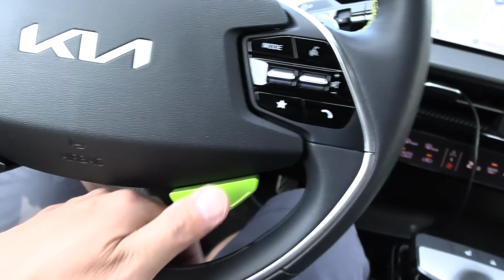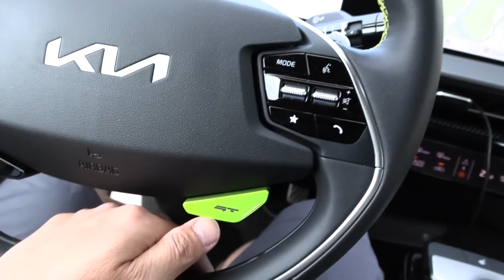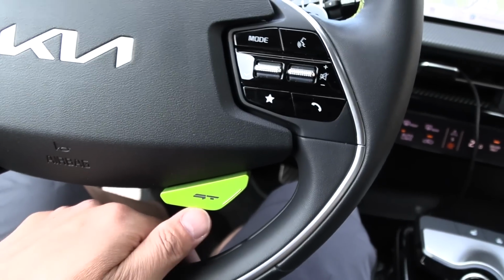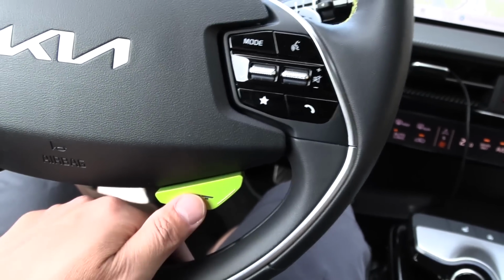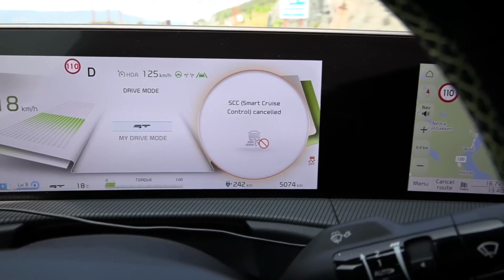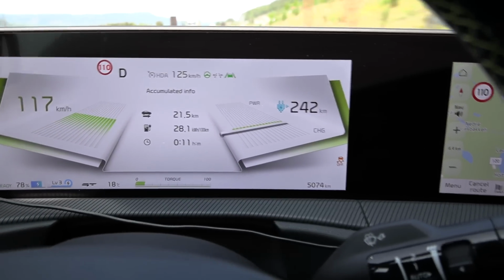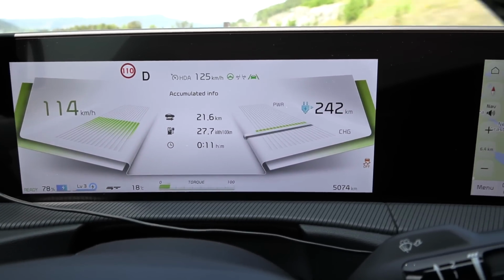You can actually bump into this by accident when you are turning. But if you press this one, this is the GT button. GT means Grand Theft. If you really want to get away from the Polizei, you press this button, and then smart cruise control disengaged. Also you now have no traction control. We are now in drift mode. Okay, maybe not.